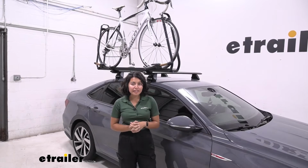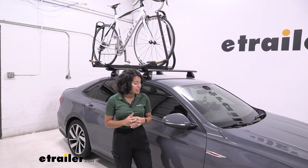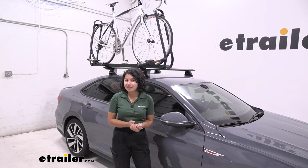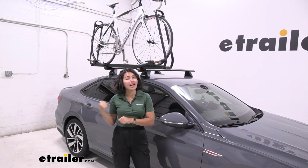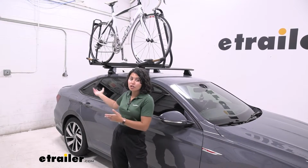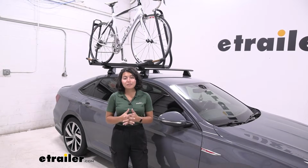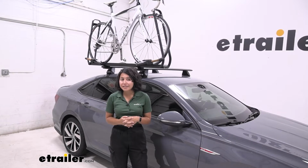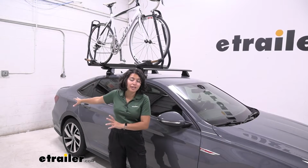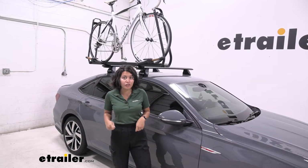So your Volkswagen Jetta is a really nice car, especially this one, because you have that GLI and you're sporty, but your options for carrying a bike are limited unless you have a hitch receiver. If you don't have a hitch receiver, then your options are a trunk mount or a roof-mounted bike rack. If possible, please get a roof-mounted bike rack instead of a trunk mount, just because it's not a hassle, it doesn't take up your trunk area, and you're not dealing with straps and hooks in contact with your vehicle.